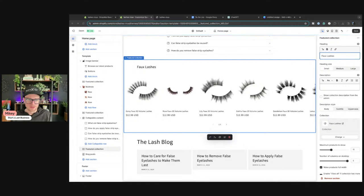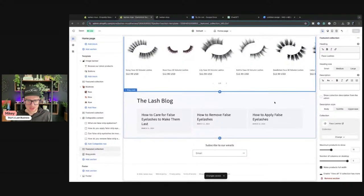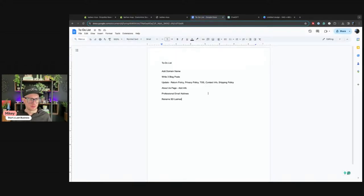Faux lashes, very, very budget friendly option. Then you're going to have the lash blog here, right? So that's going to have a lot of information. The goal should be once you have your website, publish one blog a week, challenge yourself, write that down. To-do list. Let me write that down for her too. Publish one blog post a week. Okay, so that's just a quick reminder. And then we're going to go over here.